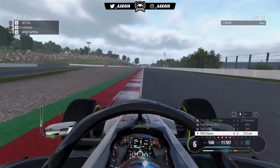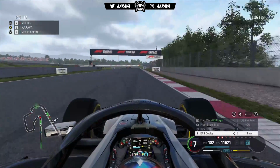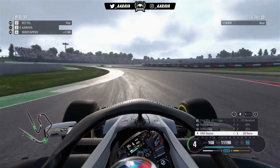But you can see Vettel on the top left also on medium tyres. And I suspect Magnussen is also on a medium. So all these guys pitted like 2-3 laps earlier than me. And so they've kind of shot themselves in the foot almost by being on harder compounded tyres.